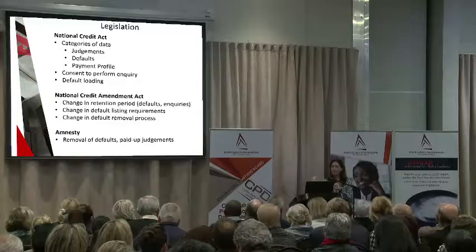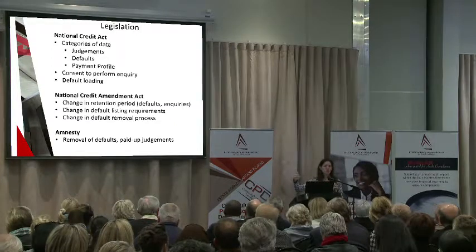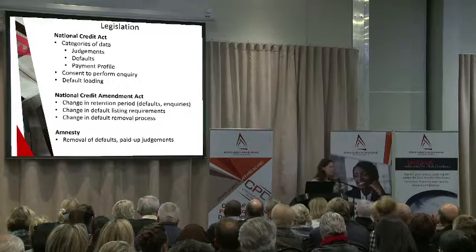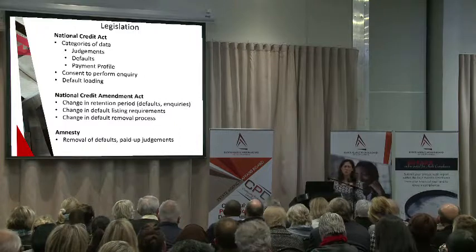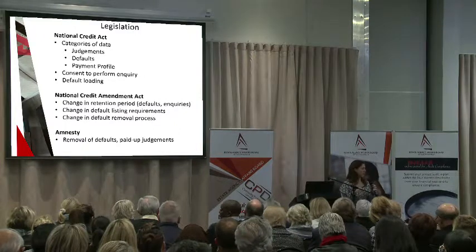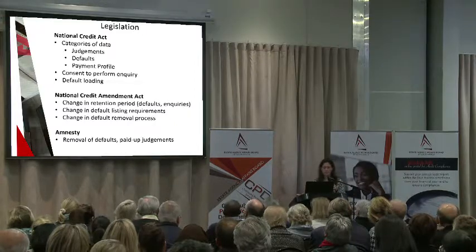And this cuts across not just rentals, it cuts across the entire credit industry. All types of credit providers have to follow the same rules. Somebody might be in default on their personal loan, their credit card or a store card. Those credit providers would also have to wait 3 consecutive billing cycles before listing. So you will see a reduction in the number of defaults coming onto the credit bureau as a result. And it's then very, very important that you access payment profile information through the Credit Provider Association to see that underlying data. I hope that makes sense to everyone.